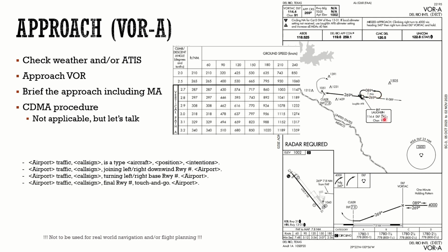If I am able to descend all the way to 4,000 feet on that one circle, then I can go for the approach and continue. If not, then I will do one more turn or one more pattern until I finish descending. This Laughlin VOR serves as a final approach fix, which is depicted by this X here. And from there, we can descend all the way to our minimum descent altitude.